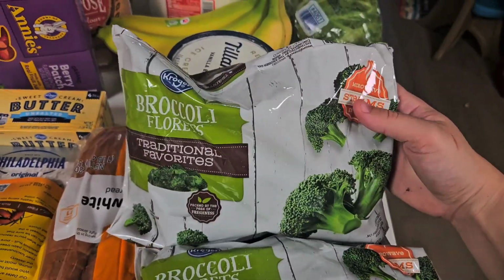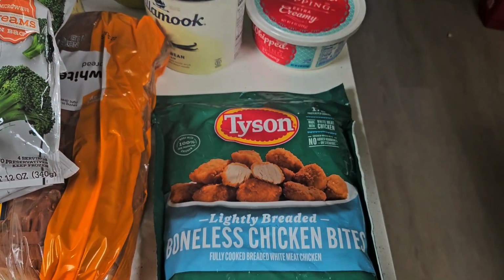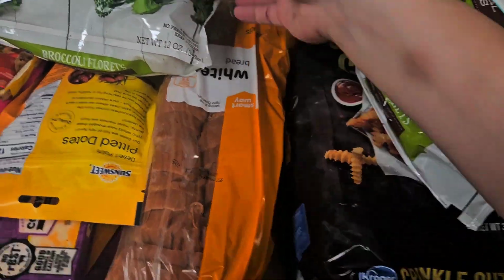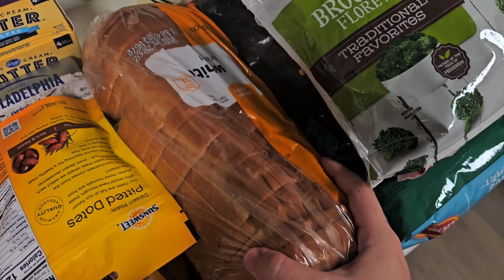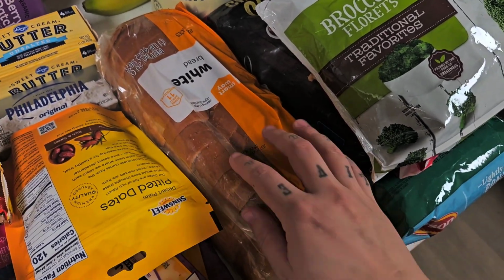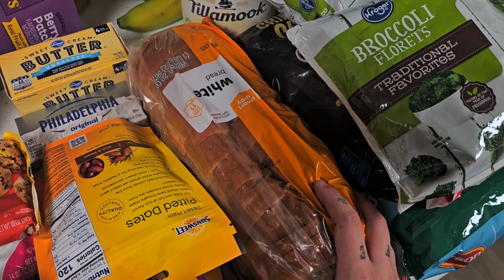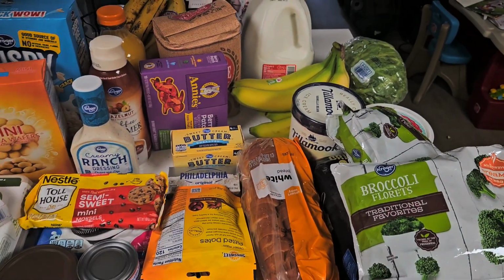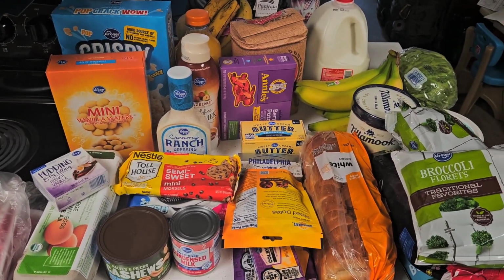I got 2 frozen bags of broccoli. I got some fries, and then I got some chicken bites, and then I got a thing of bread, which is all smashed. So I'm going to see if I might be able to get a refund for this. You can't really tell, but it is pretty squished. It's not terrible, but up here, it's pretty squished. They had it at the bottom of a bag full of other stuff, squishing it. So I'm not sure what the thought process was there, but anyways, that is everything we got this week for $100. So I'm going to go ahead and put this away.